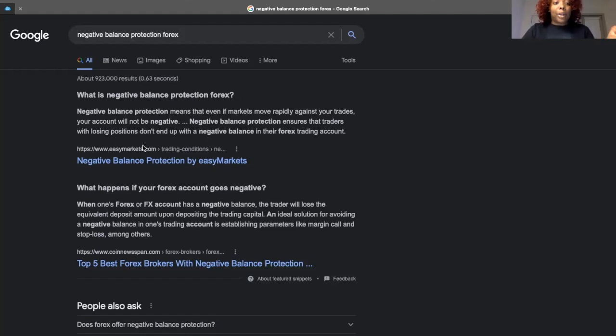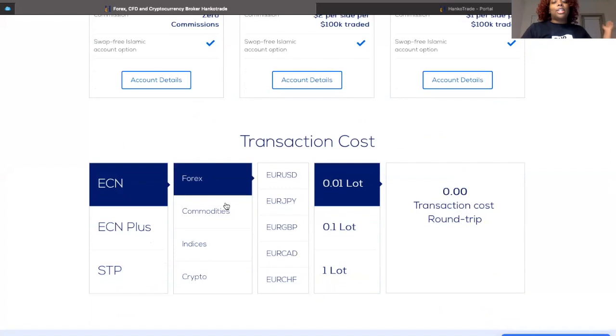However, if you perform the same transaction with a broker that does provide negative balance protection, which is Henko Trade, your loss cannot exceed the deposit amount of that $1,000. That's a good thing. There are a lot of brokers out there who will let you go into the negative, and you will have to owe them that money. All right, so going into the transaction costs, guys.